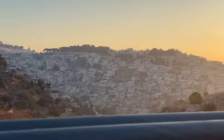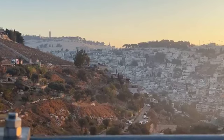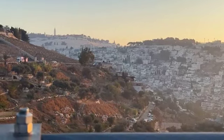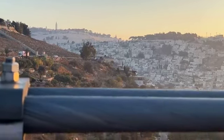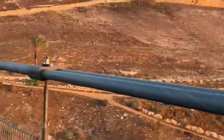Yes. East, south, we can say. Southeast. Jerusalem. And we cannot see the city of David, right, because it is in between the two mountains. And here, this is Mount Zion, of course.